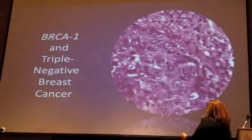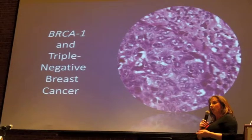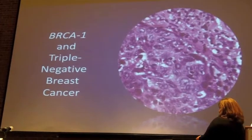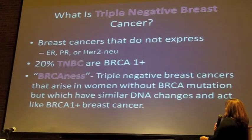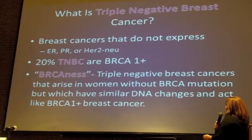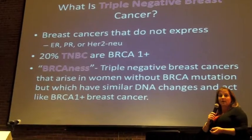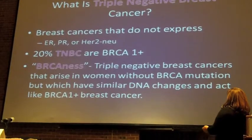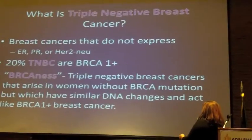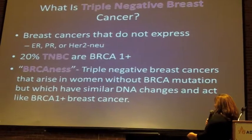So the association between BRCA1 and what we call triple-negative breast cancer is a very important one that I'm going to explain. So let's start with what is triple-negative breast cancer. It's a breast cancer that does not express ER, PR, or HER2. Those are three of the very important markers that we look at in breast cancer that help us define our treatment schedule. So 20% of these triple-negative breast cancers are actually BRCA1, so there's a close association.